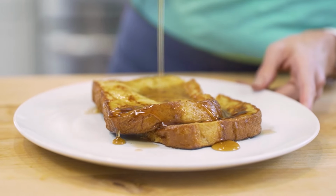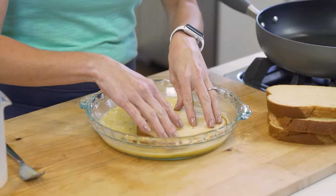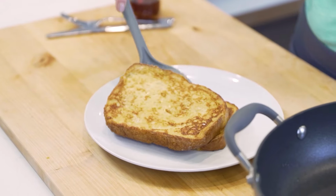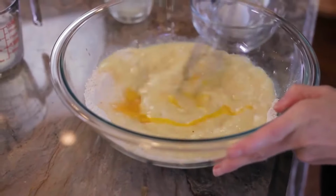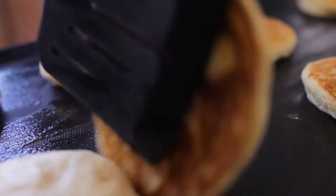First up, eggnog French toast. If you have eggnog in the fridge from the holiday parties, this is the time to use it. If you don't have eggnog, you can use milk and spices, and I'm gonna leave the recipe for you right below this video. Don't like French toast? No problem. Make eggnog pancakes instead. They're easy to whip up, and pancakes always make a cozy breakfast for everyone.